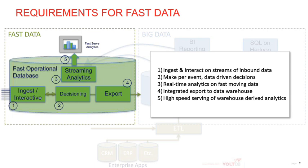Well, first of all, the fast side has to have the performance capability to ingest this data. Right? You simply have to meet the performance requirement. That often looks like tens of thousands or hundreds of thousands of events or requests per second, often each of those requiring responses in some single-digit number of milliseconds.